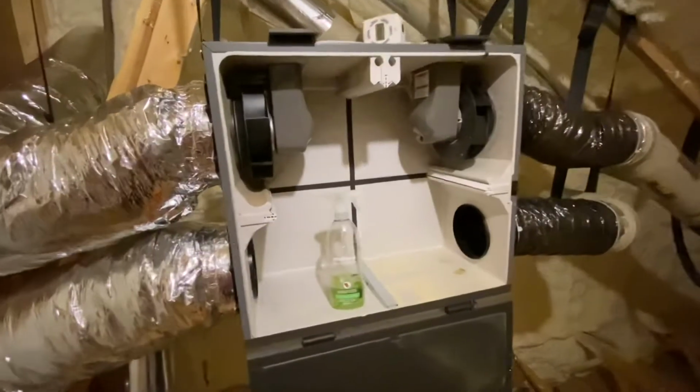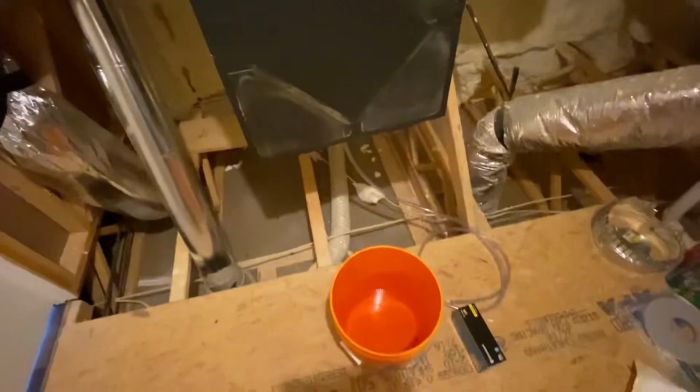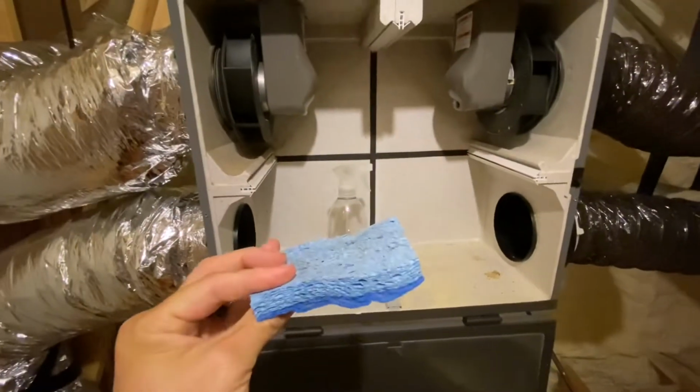While those filters and the core are drying outside, I'm gonna clean the inside of this ERV. Gotta make sure I get this door too, it's pretty nasty. So I got a bucket of clean water. I've got some cleaner here, and I got a scrubbing sponge.